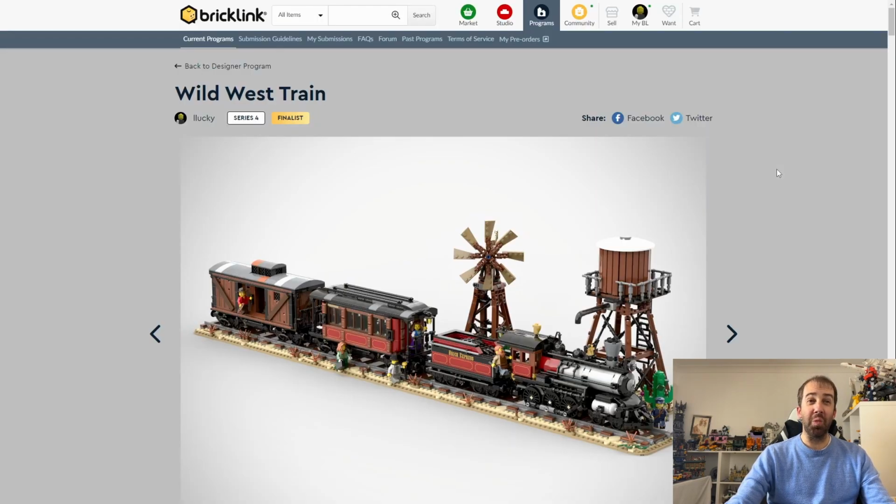Next up, one set I really will be getting is the Wild West train. This looks really cool. I love my Wild West sets. I love my train sets, so this is an absolute must have for me. This one is proposing to have 2,760 pieces, so I imagine this is not going to be cheap. But I think it looks great. Anyone who ordered the Western store in Series 1, it will go really well with that, I would feel.